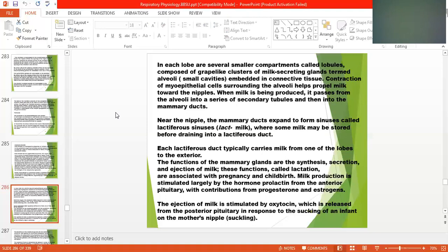Contraction of myoepithelial cells surrounding the alveoli helps propel milk towards the nipple. When milk is being produced, it passes from the alveoli into a series of secondary tubules and then into the mammary duct. Near the nipple, the mammary duct expands to form sinuses called lactiferous sinuses, where some milk may be stored before draining into the lactiferous duct. Each lactiferous duct typically carries milk from one of the lobes to the exterior.